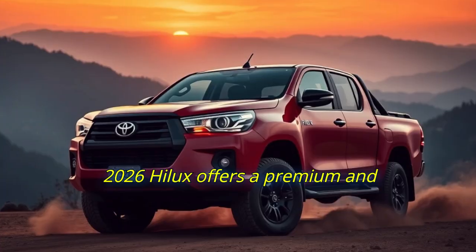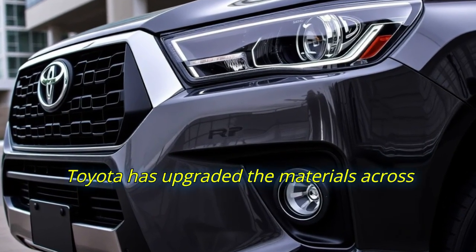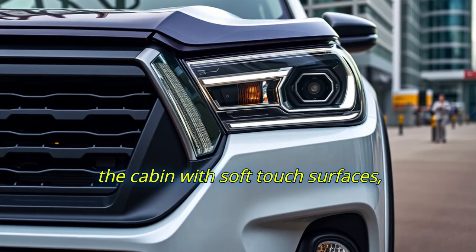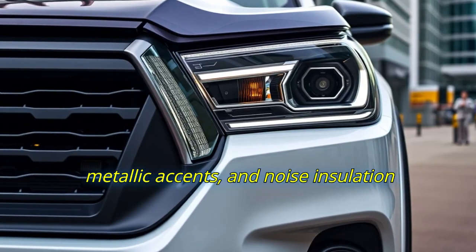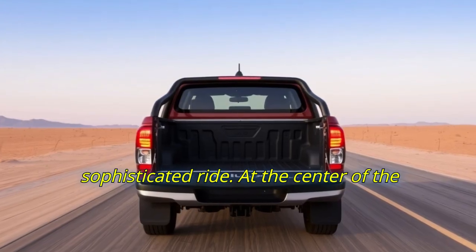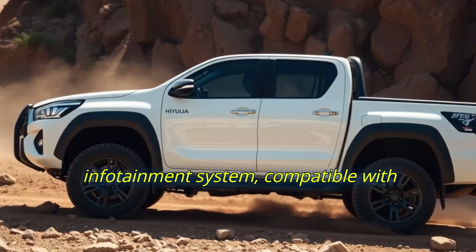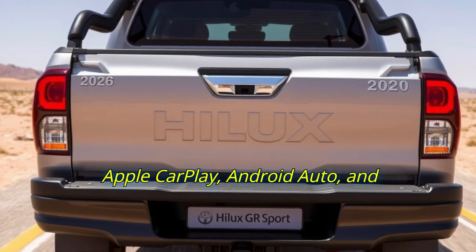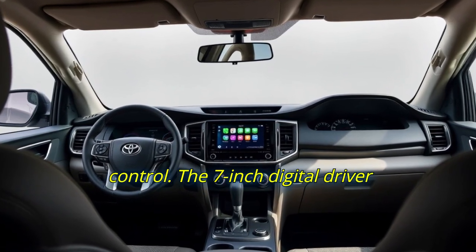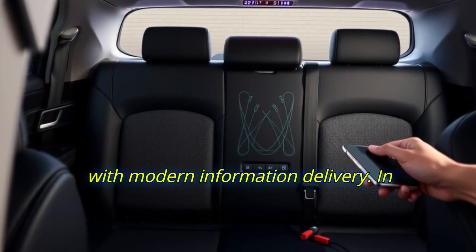Inside, the 2026 Hilux offers a premium and more refined driving environment. Toyota has upgraded the materials across the cabin, with soft-touch surfaces, metallic accents, and noise insulation improvements that provide a quieter, more sophisticated ride. At the center of the dash sits a 10-inch touchscreen infotainment system, compatible with Apple CarPlay, Android Auto, and featuring built-in navigation and voice control. The 7-inch digital driver display blends analog readability with modern information delivery.